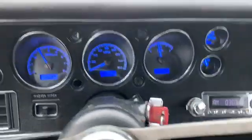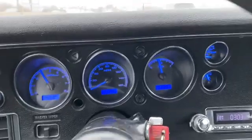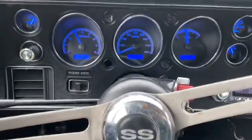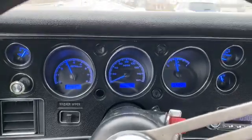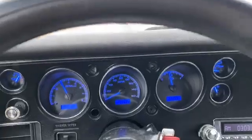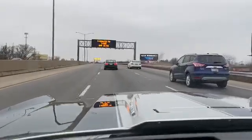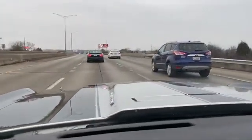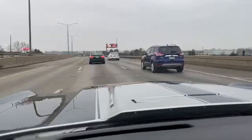Speedometer currently not working, and the temp gauge is not working, and the horn's not working. Everything else does. So I'm headed to the shop right now to get that all fixed. Drives real smooth. I'm doing about 70 miles an hour right now, maybe 65.